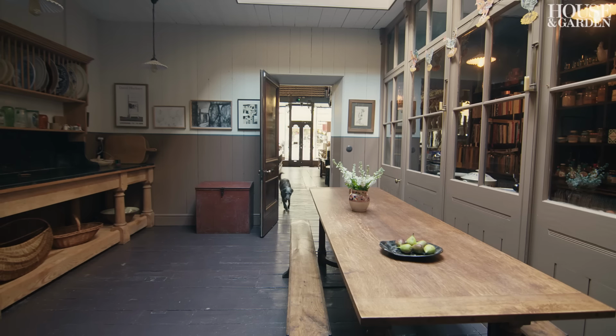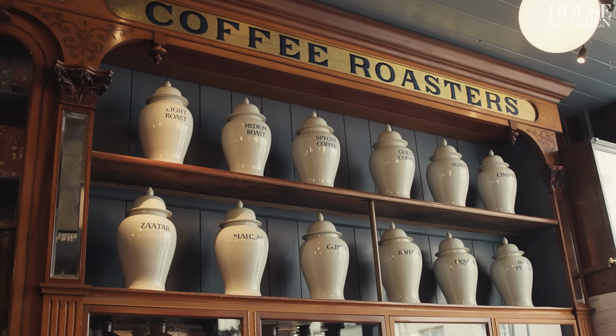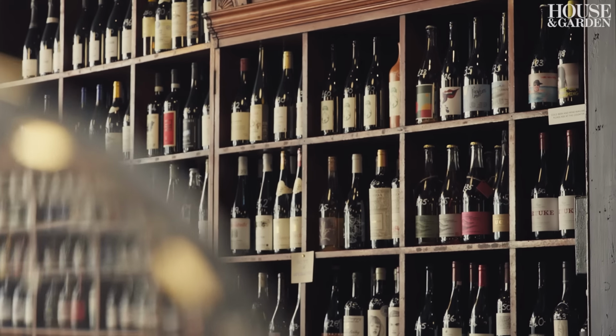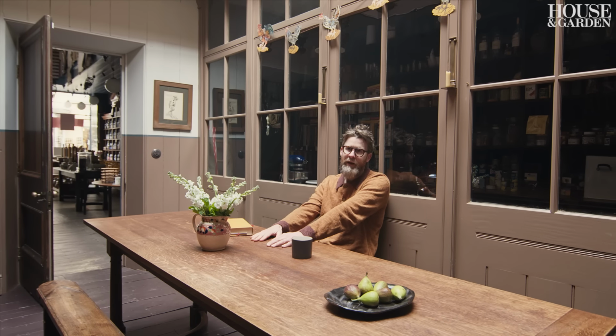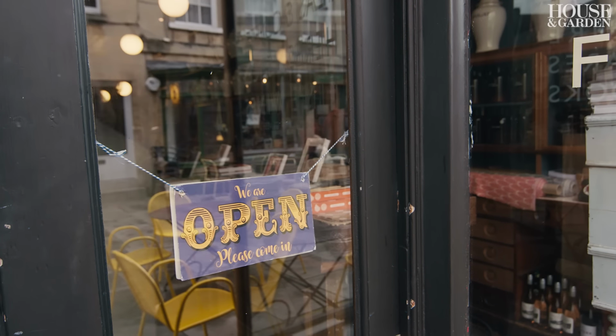We moved to Bath just over 10 years ago. We're familiar with this street and this particular shop, and actually would often walk past and say, wow, imagine if one day this place became available. And then it did.